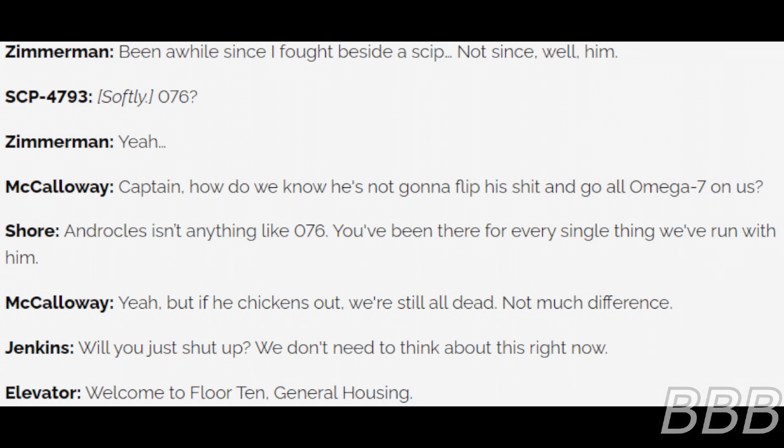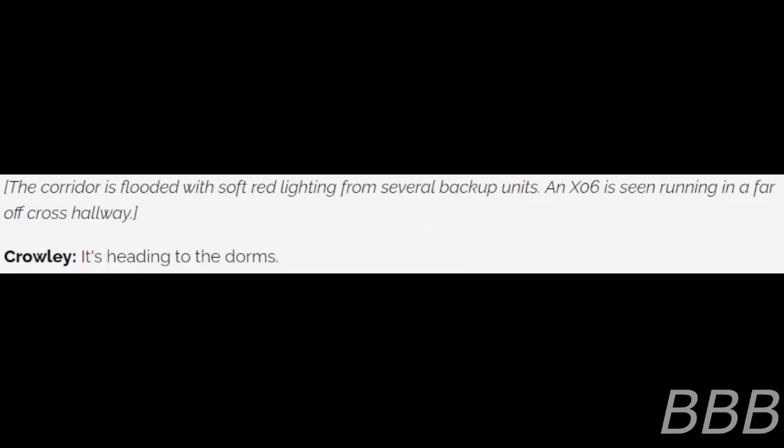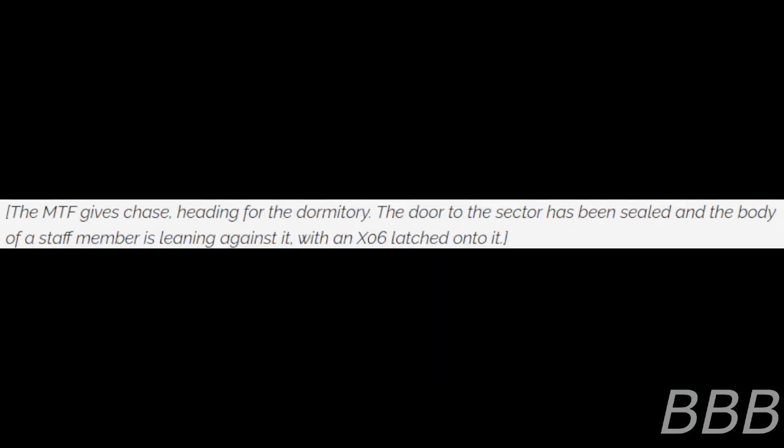Welcome to floor 10, General Housing. The MTF departs. There are papers and the bodies of security personnel scattered around the hallway. Most of the lighting fixtures have been damaged, and several are hanging from the sockets and flickering. Captain Shaw touches her earpiece. Holiday, bring up emergency lighting on floor 10. The corridor is flooded with soft red lighting from several backup units. An X-06 is seen running in a far-off cross hallway. It's heading to the dorms. The MTF gives chase, heading for the dormitory.